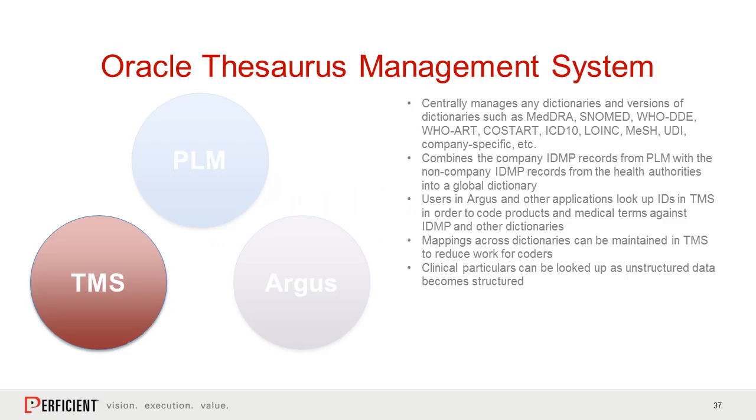So as an example, let's say you have your undesirable effects listed in your SPCs, and that's the source of your undesirable effects for the IDMP information. That's, of course, in text format in your SPCs. So as you're putting them into the IDMP record, you'll want to look up those terms in MedDRA and make sure that they're proper MedDRA preferred terms. And since the MedDRA dictionary would be in TMS, it can also help there with the extraction and transformation of unstructured data to structured data.